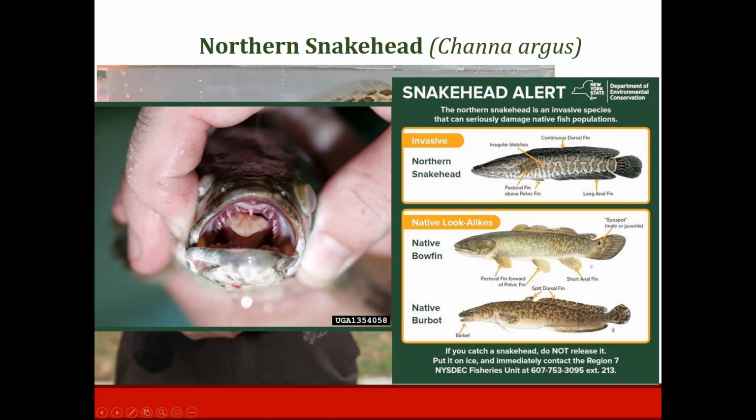I just love this photo of the snakehead, but there are two native lookalikes, the native bowfin or Amia calva and the native burbot or Lota lota. With this species, the best way to distinguish between them is the position of the pelvic fin. If you look at the snakehead's pelvic fin, it is directly behind the pectoral fins. But if you look at the bowfin, it's further back. And then the bowfin has that really dark eye spot on its tail. You can see that for the males or the juveniles, but not all bowfins will have that.